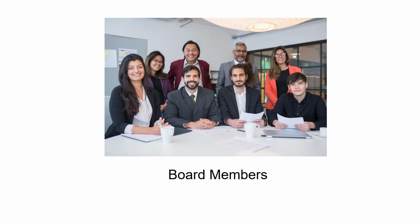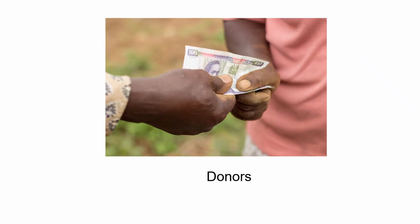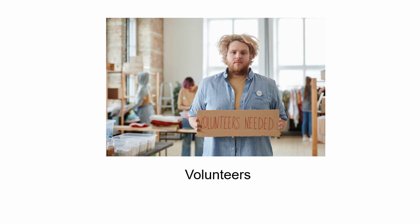Number 2, referrals. Where are you going to get these referrals from? Well, of course, your board members. And so while you're talking with them about whether or not they want to expand their giving, ask them if there's someone else that you should be talking to as well. Your donors, ask them if there are people that they know of who might want to also fund the mission that they care so much about. And don't forget your volunteers. These are people who are so invested in your organization that they are giving of their precious time. Ask them if they know of someone that you should be talking to as well.